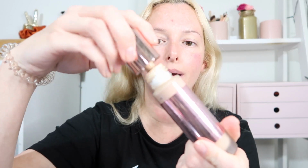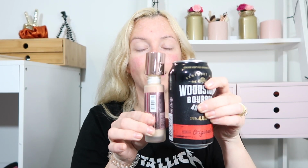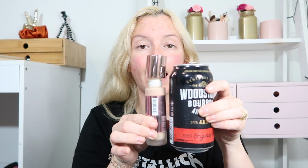Never seen a foundation like this in my life. I've never seen a foundation open up like this. What is that? Honey, I blew the kids up to a concealer brush. It's ginormous. You know what? I'm gonna hold this up to scale to my Woodstock bourbon. Yes, I'm drinking bourbon at the same time as filming, but seriously guys, that is the size. It's a regular size foundation bottle. It is not a concealer and it's massive.